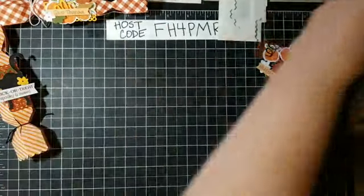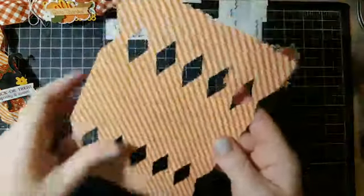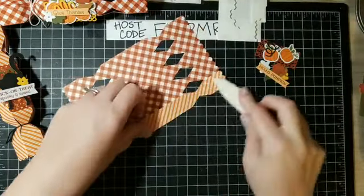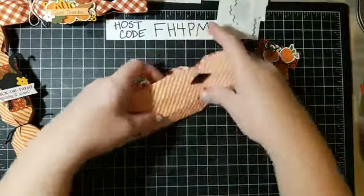Let me move this off to the side. Let's make our Halloween box. So we're going to make it with the pumpkin pie stripes. And I'm gonna grab my bone folder. These are already scored for you, so all you have to do is fold them. Just fold on those score lines.